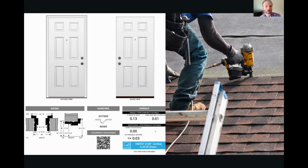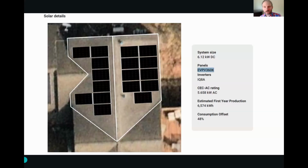And of course, we'll get a lot of the flashing issues fixed that weren't done during the construction. All that's going to get fixed to improve the water management and durability. Also, the best time to do solar is, of course, yesterday and always.